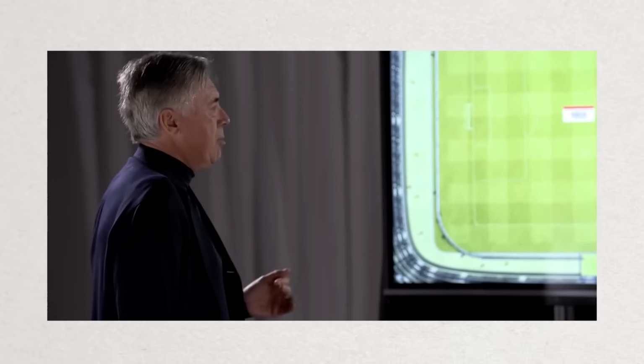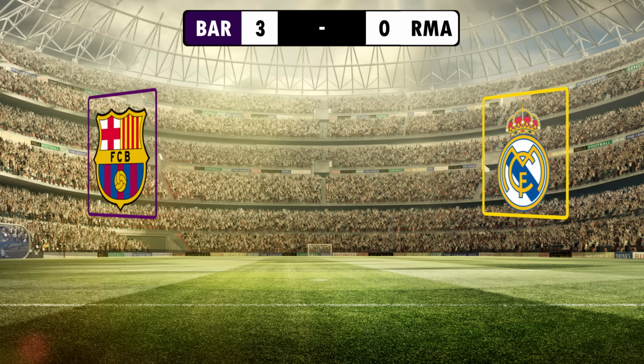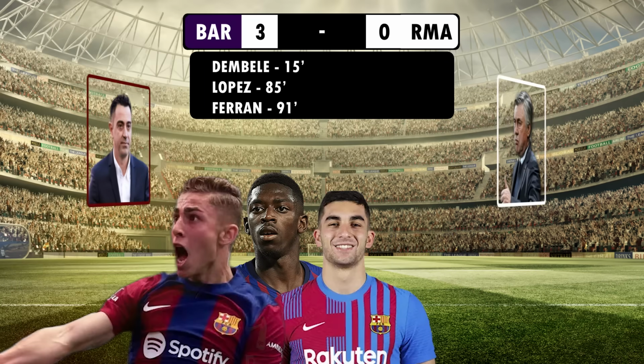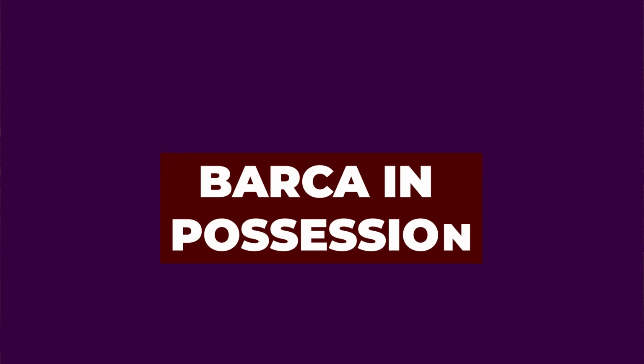El Clasico, pre-season though it is still a Clasico, and in this encounter we got a closer look at how Xavi is plotting for his second season surge, as well as Ancelotti's new all-star midfield. In the end, the match ended in a flattering 3-0 win for Barcelona, but let's examine the tactics we saw from both managers, beginning with Barcelona in possession.